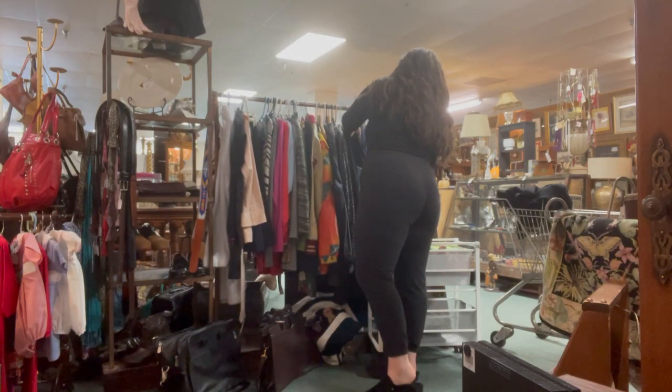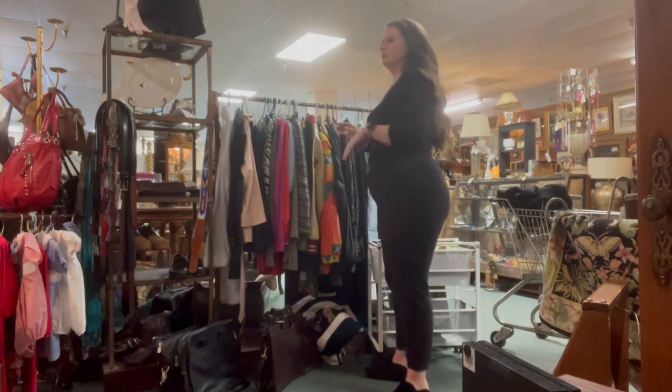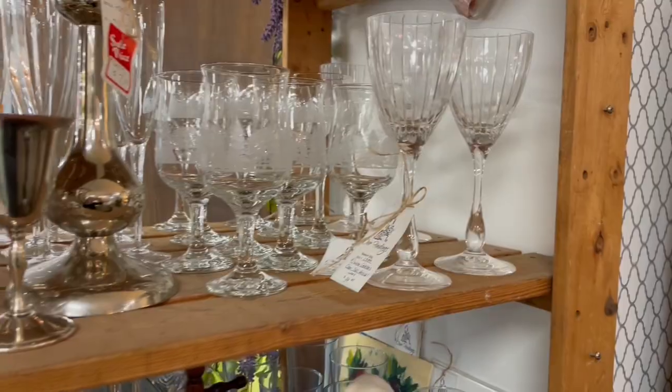I looked through the rack a little bit more, but I didn't see anything. There was another black one, it looked like a blazer, but it was actually a coat, so I didn't get that. And then these glasses, gorgeous. I definitely got those. I'm leaving. I guess I was in there for like an hour and a half.